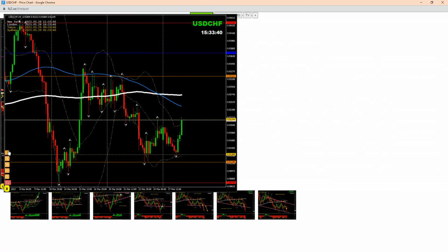If you look at the 4-hour chart, pretty straightforward. Price respected, developed a third touch. We have a bullish engulfing candle, and all the signs were bullish. So we're expecting this breakout at the New York session, which price nicely did. And the first target was the previous high, which price nicely hit.